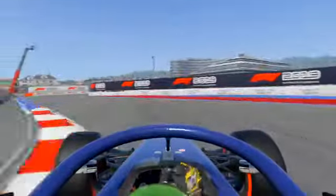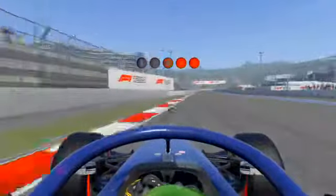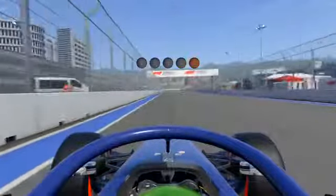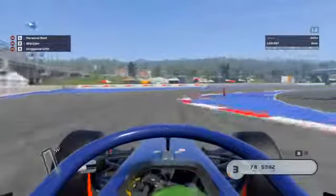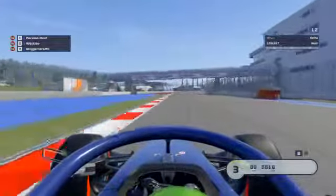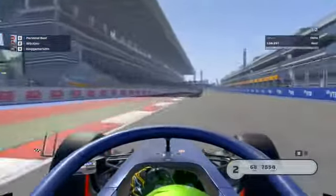Oh, big balls, and we've just gone a bit wide there, bit of understeer, and that was the invalid attempt again. So give it 2 more attempts. I certainly know there's a better time in me. So let's focus on the exit.